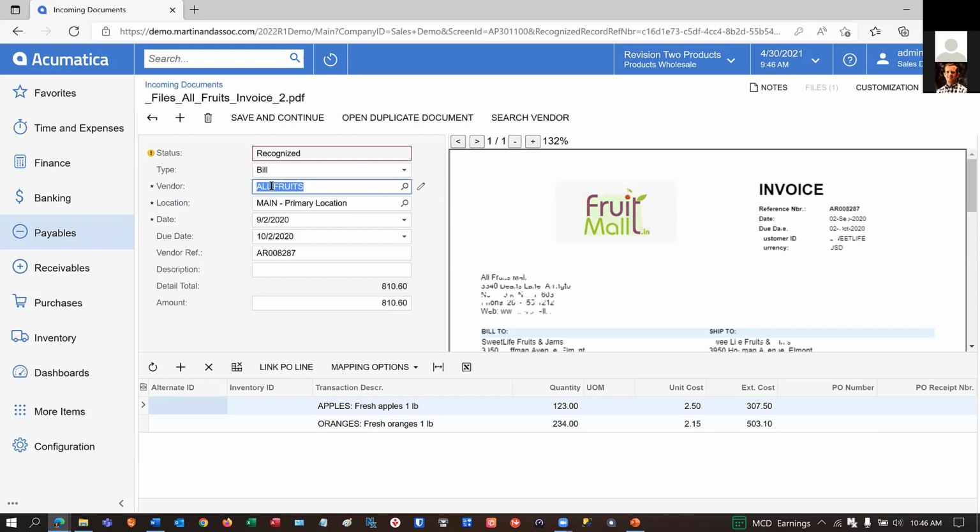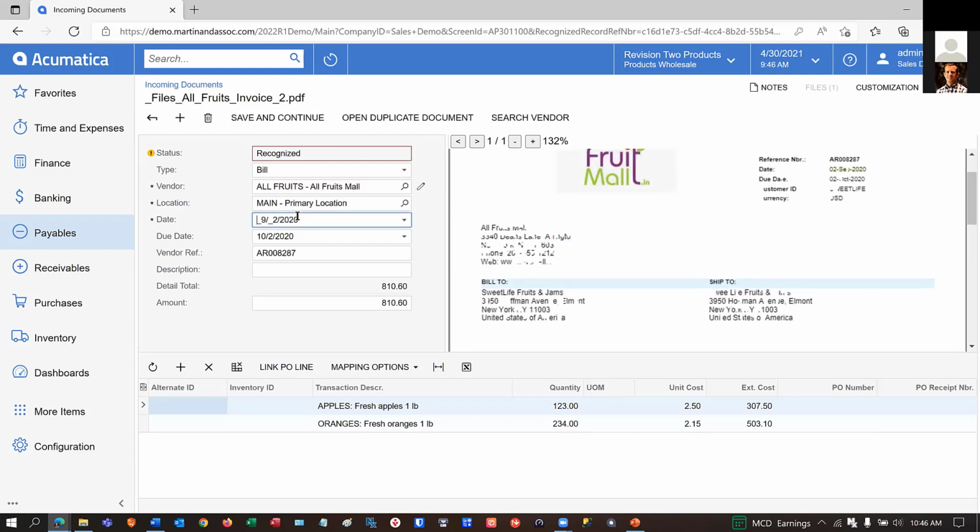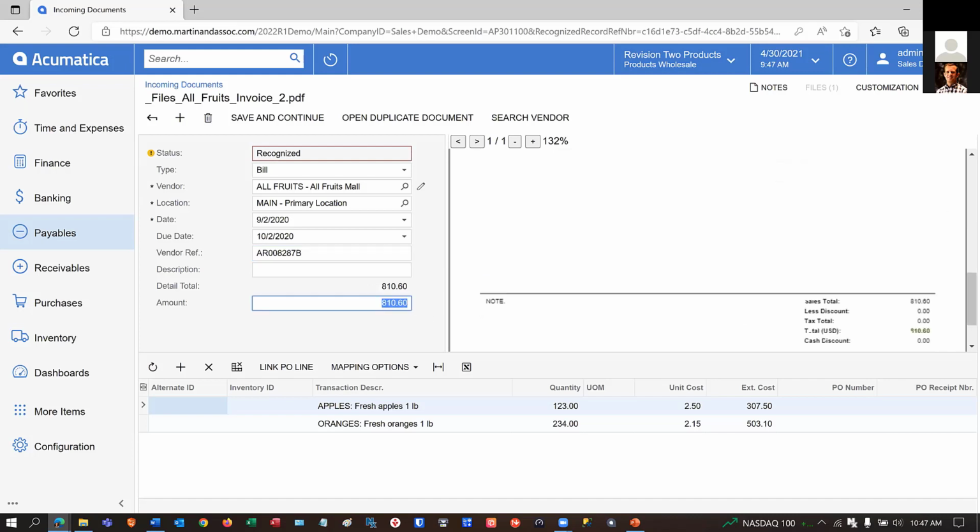If we click on the vendor screen here, Acumatica will highlight the field that it's obtaining that information from. So I click on date, for example, and you can see this little green highlight there. It's picking up the due date from the document. We'll put in a vendor reference, which it's actually picking up here. Next bit of scanning that it's done already on our behalf is the detailed total. If we click on the amount, you can see that it went down to the bottom of the document and picked up the total.